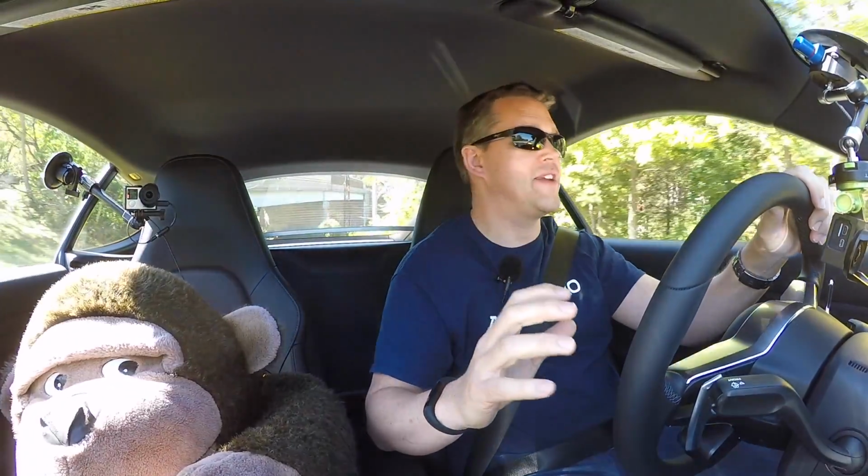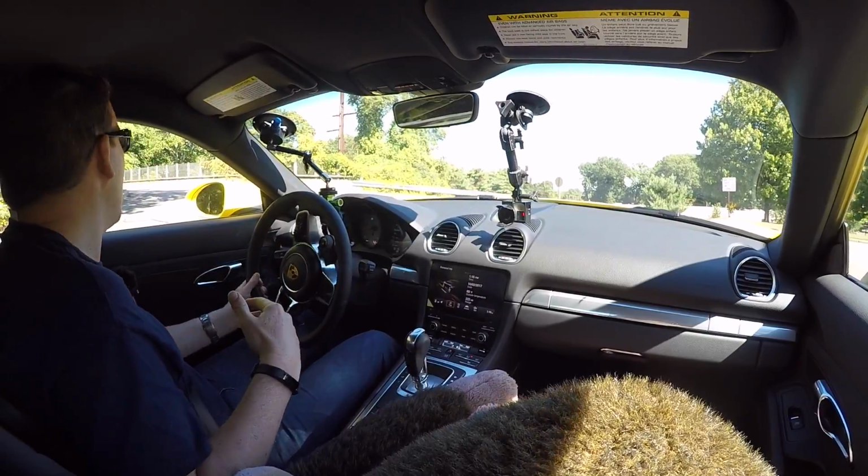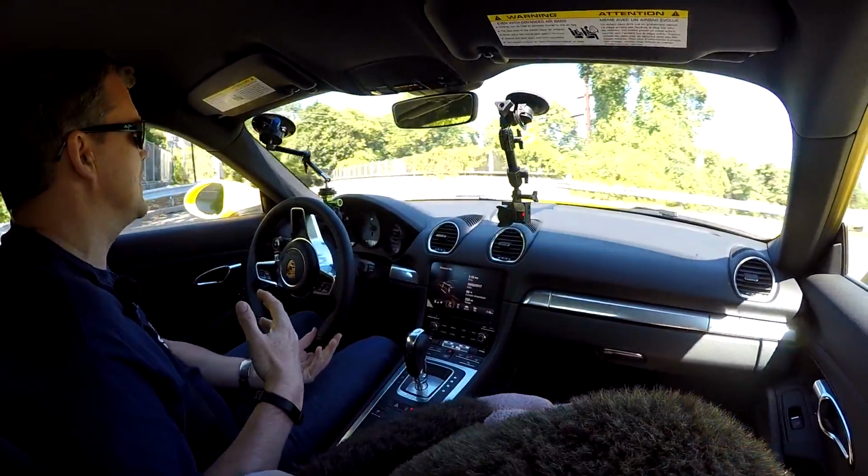Otherwise, the Porsche Cayman is definitely my favorite sports car in this price range. Obviously, I'm a bit of a Porsche fanboy, so that's no surprise. So keep an eye out for that video later in the week about all the options if you're interested in buying one.